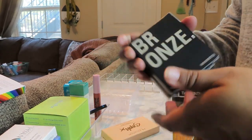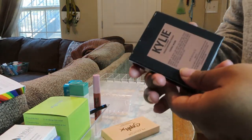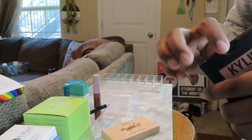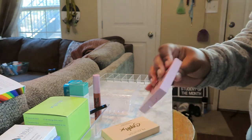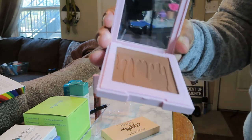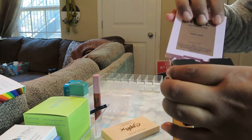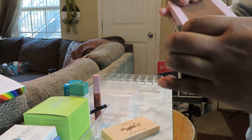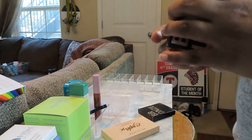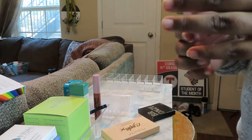And then I picked up a bronzer and blush from Kylie, because we all know her stuff is on sale right now. And I picked up the Tawny Mommy bronzer, which is, I think, the deepest. It's not very deep, but it's the deepest. And then the blush, I meant to get the apricot shade, and I got the peach shade, the light peach shade, which I guess would be the same.